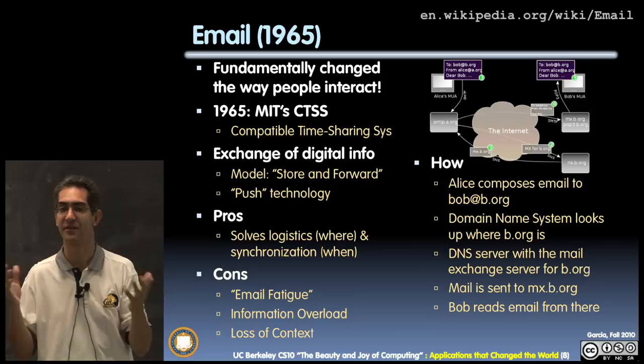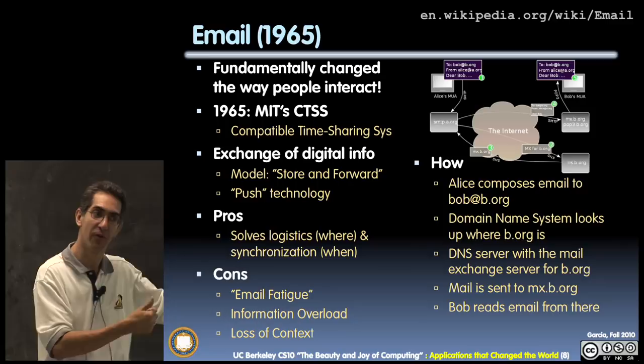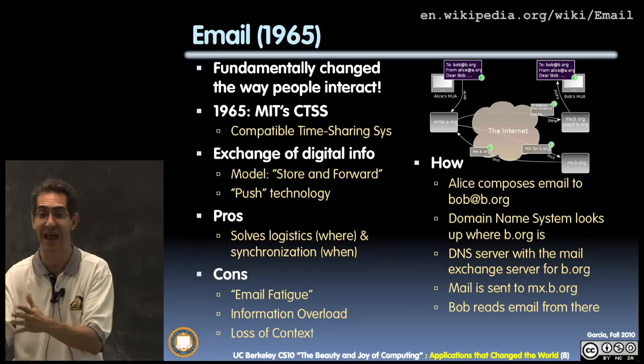The pros and cons are obvious. The pros of this are it solves the logistics. You don't have to be instantaneous. Before email, you had to get the other person on the phone or get them face-to-face. And that means you and they have to be at the same place at the same time. Email allows for this asynchronous communication, which is really cool.